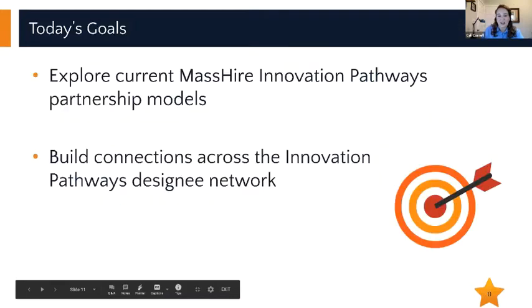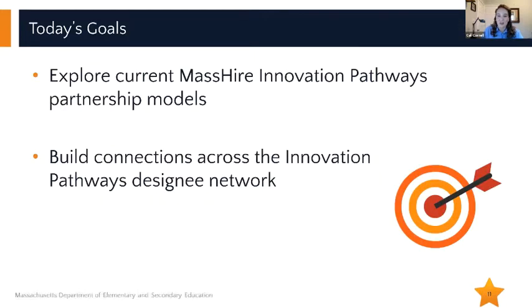Today, we're really excited to highlight a current partnership between a local workforce board and a school. We have folks from Everett High School and the Metro North Workforce Board to share with us a little bit about their programming and their ongoing partnership. So that first goal is really around exploring the work that they're doing in Everett. Our second goal is, as always, for all of our Innovation Pathways events, that you'll build connections across the Innovation Pathways network.